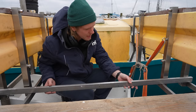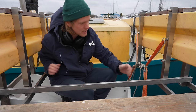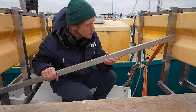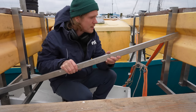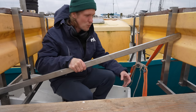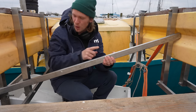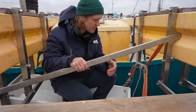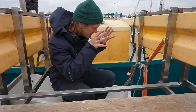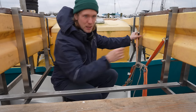I was going to put this length across like this, so that these two are connected this way. But I'm wondering whether I should put it like that, and then I can lower the engine boxes from this angle, and then when the engines are up, all the weight is taken by both sides. 'Cause I think as these engine boxes are attached to here and that big engine is down there, a lot of the weight is going to be on these back braces.